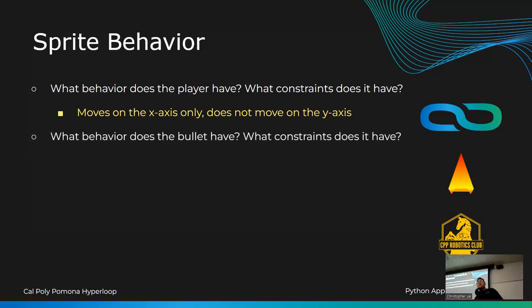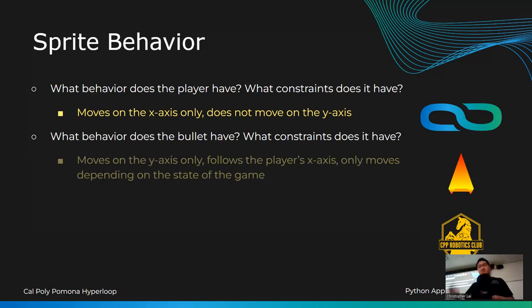What behavior does the bullet have? This bullet right here that comes from the ship. Because it's a sprite too, right? It moves. What constraints does it have? Good. It can only move in the y-axis. It can only move up in the y-axis. Good. It can only originate from the player. To be a little more specific, it can only follow the player's x-axis, so its x position must depend on where the player is.